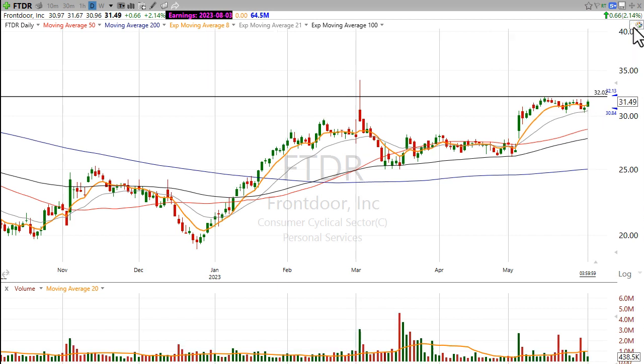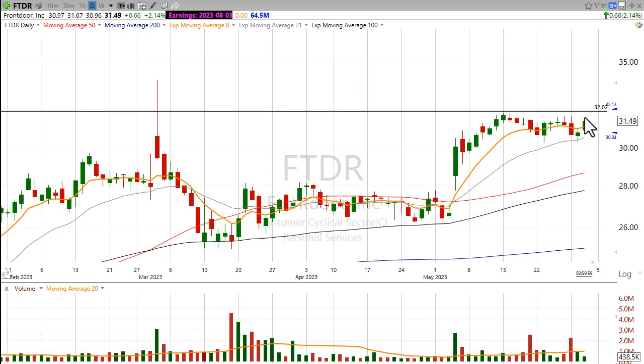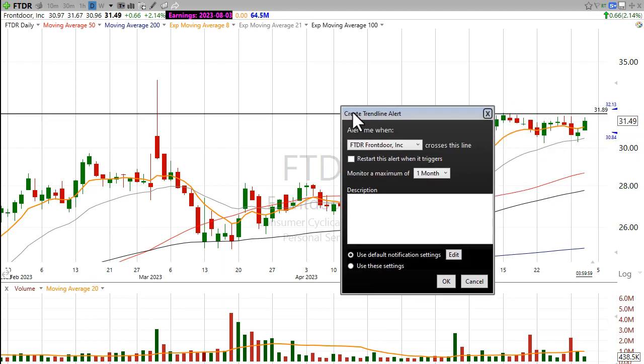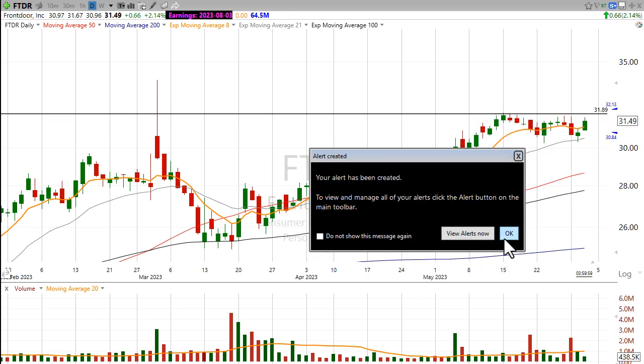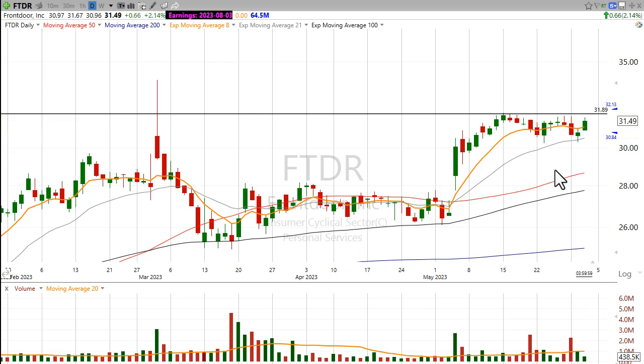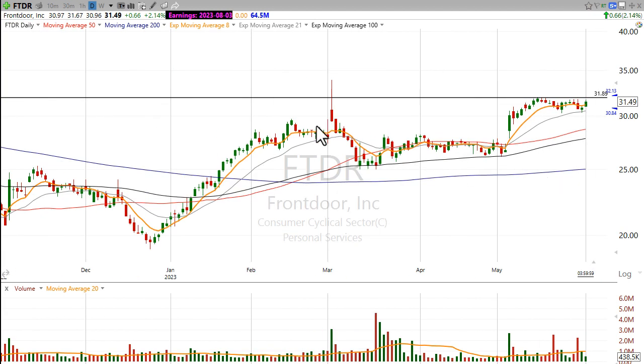of resistance. And so I think $32 here on FTDR is a pretty clear level of resistance that it should break through. So that's a level I'm going to set an alert on in my software here and look for a breakout of this current consolidation zone. I like the fact that even though the stock did break down here in March, it found support around some clear moving averages.